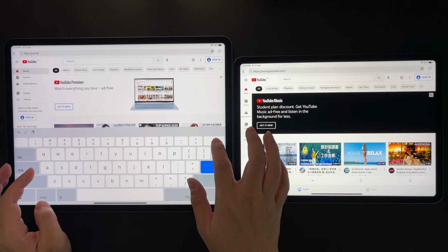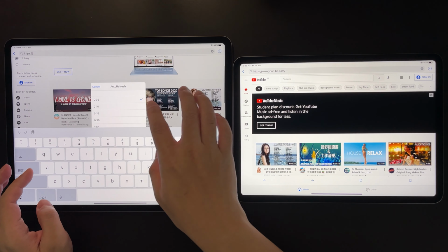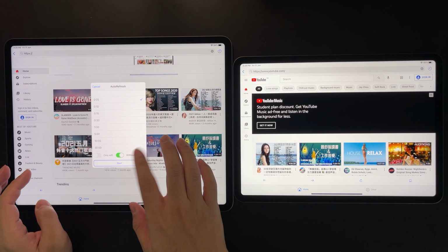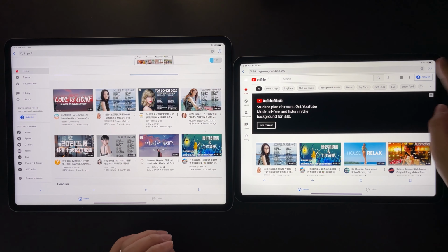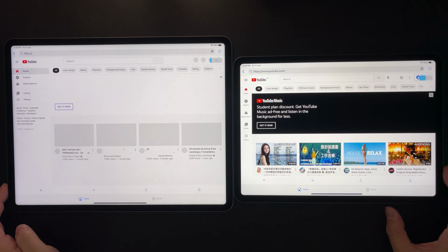I'll use this tool that helps me to refresh the page every 5 seconds. And let's use YouTube and GSM Arena for this web browsing test. And this web browsing test will last for 1 hour. Alright, let's go.